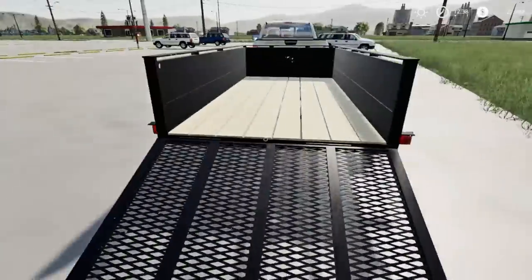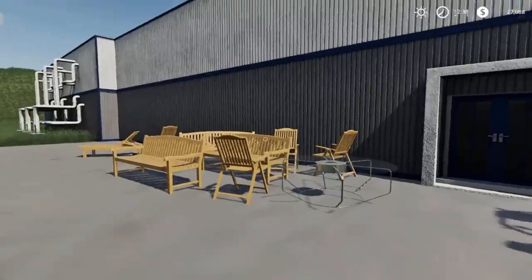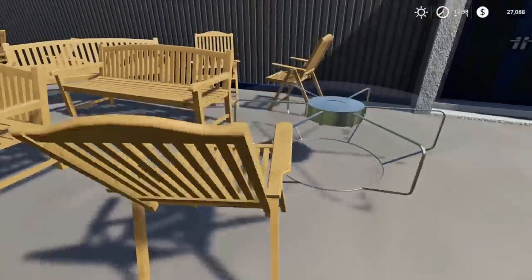But now that we got the ramp down, let's get all this stuff loaded up. This is going to take a few trips, so this part will just be time lapse from me going back and forth. Once we get all this stuff back to the house, then we'll be ready to go. So I'll catch you all in just a second.